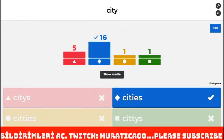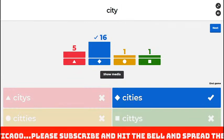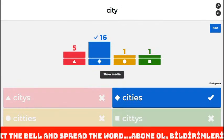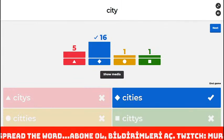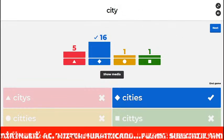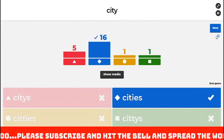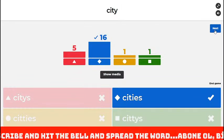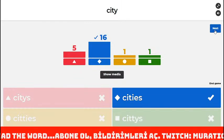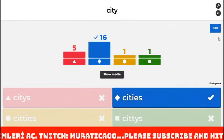Okay, time is over. The correct answer is the blue button, which is cities. As you know, if it ends with consonant plus y, you gotta remove y and put ies. Arkadaşlar, son iki harfi, sessiz harf artı y ise, y'yi atıyoruz ve es koyuyoruz. Yani city, cities oluyor. Bakınız, t var, sonra da y var. Y'yi atıyoruz, cities oluyor. Okay. That's because of consonant plus y. There is a rule for that. And you gotta remove y after you see a consonant, and you gotta put ies, which is existing on the blue button.